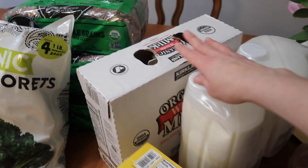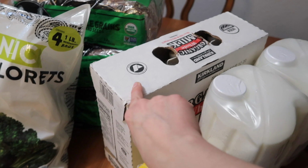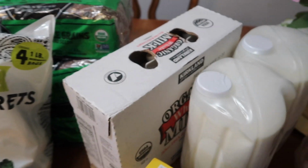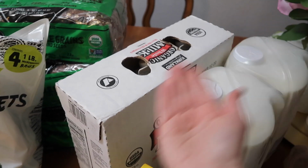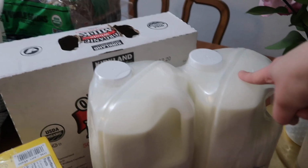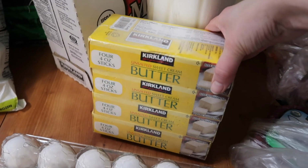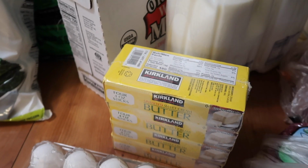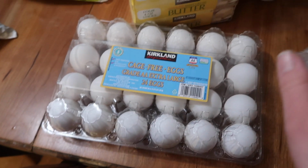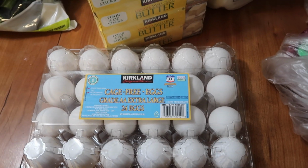For the dairy, I got our usual whole milk, which, like I said in my last video, is about the same price as it is at Trader Joe's, so I get one when I'm there, but I don't stress about only getting it at Costco because it is a good price at Trader Joe's as well. And then I also got Daniel's regular 2% milk and then some unsalted sweet cream butter. We go through a lot of this in the winter time because there's a lot more baking taking place.